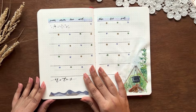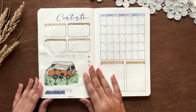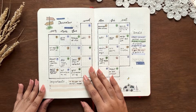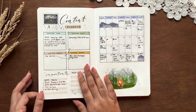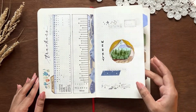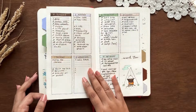And in December, I made two themes. At first, I tried out this one, and I absolutely hated it after making five spreads. Then I took some time and made something much simpler, illustrations, being consistent on this same theme, which is winter camping. I wasn't very creative with this theme though, but I enjoyed the tabs for the weeklies a lot.